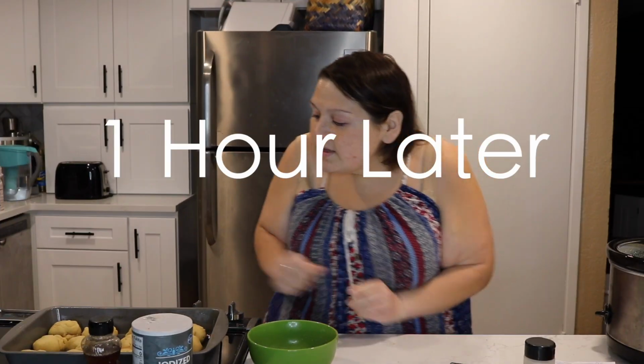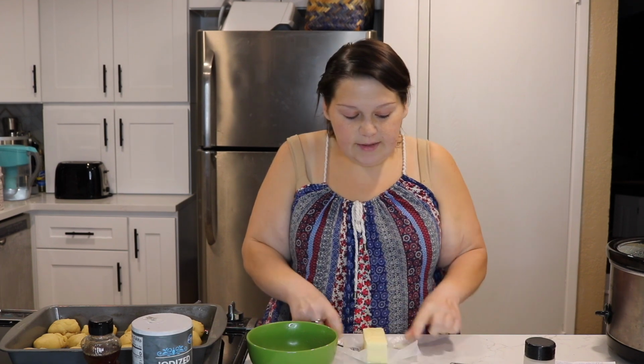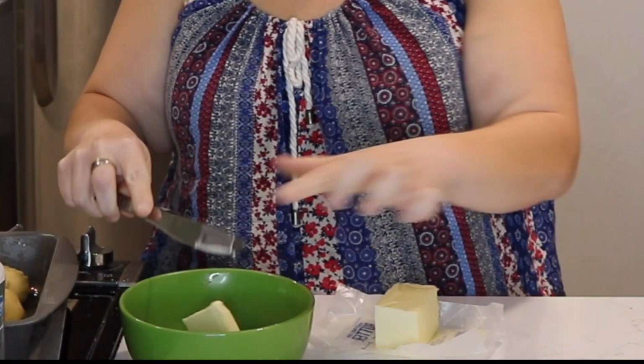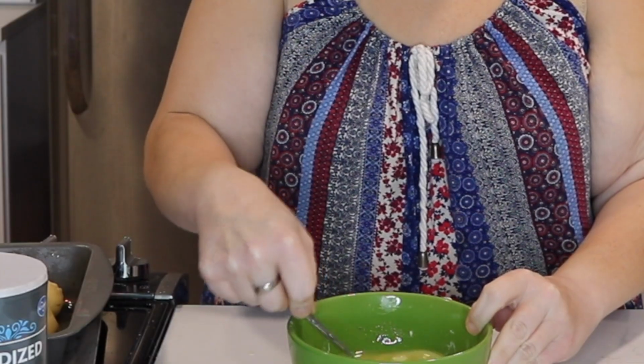Okay, so these just came out from being proofed. They have grown in size and we're ready to bake them. However, before we do that, the toppings are what make these rolls super amazingly good. I take a whole stick of butter and I just cut it up into pieces so it melts much more easily in the microwave. Now that this butter is almost completely melted, I'm just gonna take a fork and kind of break it up a little bit more.